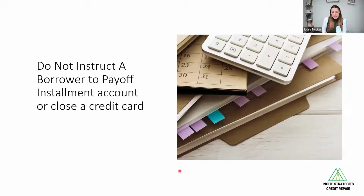If that's the case, have that payoff occur as part of closing, because you're preserving the credit score in the credit report, but also maintaining your needs for a better debt to income ratio. Now, again, if you're paying down a credit card or paying off the credit card balance and keeping it open, totally fine. That's going to help the score.